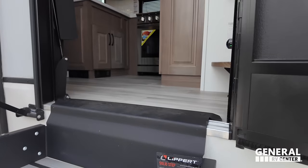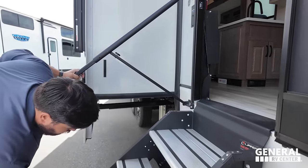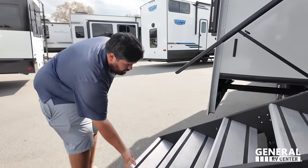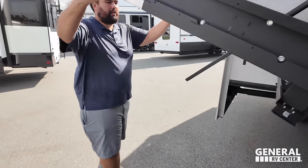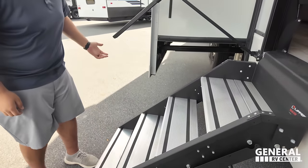Coming on over here, Lippert solid steps, air piston assisted. Yep, which makes it super easy. A little more than that, just to raise and lower. Very nice. And then also, I love this.